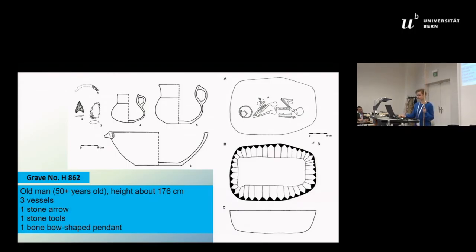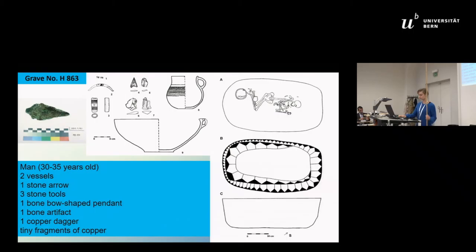Another grave. There is an old man, quite an old man, and he had one bow-shaped pendant as well, and it was also situated here in the chest, and also the stone arrow was behind his back. It's quite typical in this graveyard, this position.